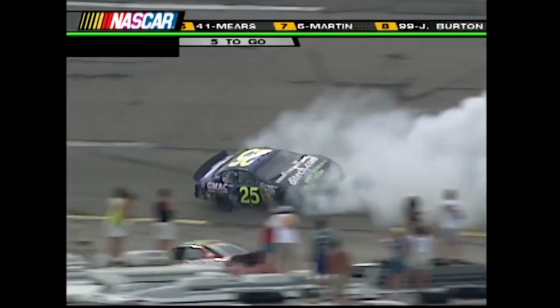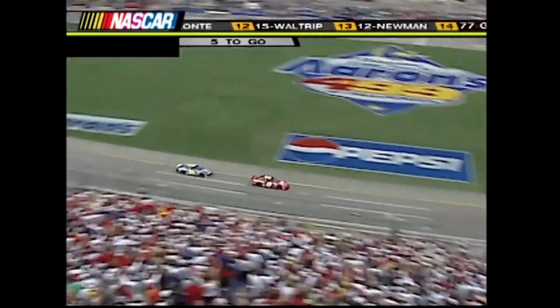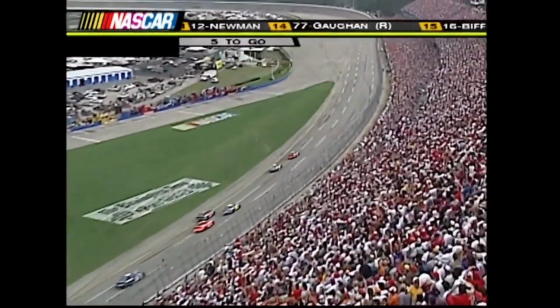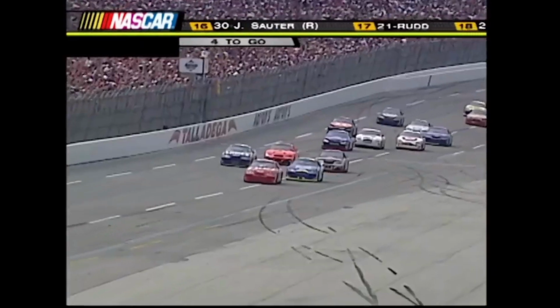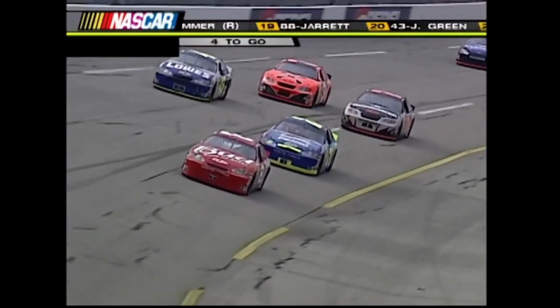All right, the caution is out, and we are past the red flag lap. But remember, the field was frozen when the caution flag came out. And who at that moment was the leader? We'll have to go back and see. It would be obviously either Dale Earnhardt Jr. in the 8 or Jeff Gordon in the 24.